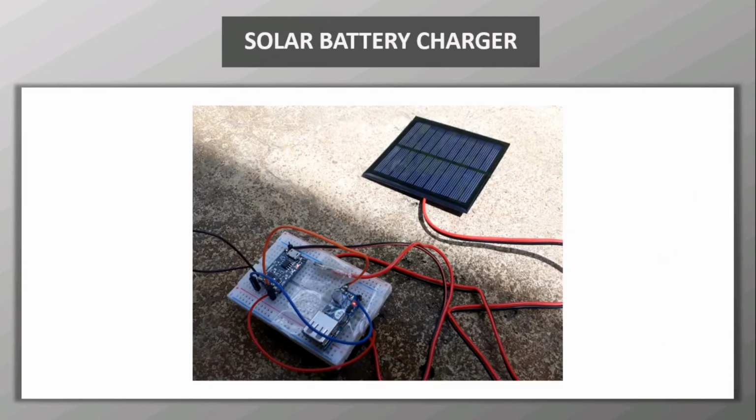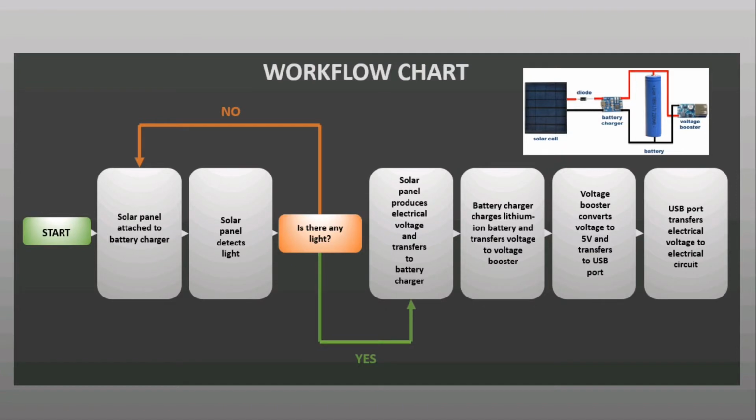Here is the overall flow diagram of the system. I will start with the solar battery charger. So, the solar panel will be attached to the battery charger, and the solar panel detects light. If there is any light, the solar panel will produce electric voltage and transfers it to battery charger. The battery charger will charge the lithium-ion battery and transfer voltage to voltage booster. Voltage booster then converts the voltage to 5 volts and then transfer it to USB port. So, the USB port will transfer electrical voltage to any electrical circuit that is connecting to it.